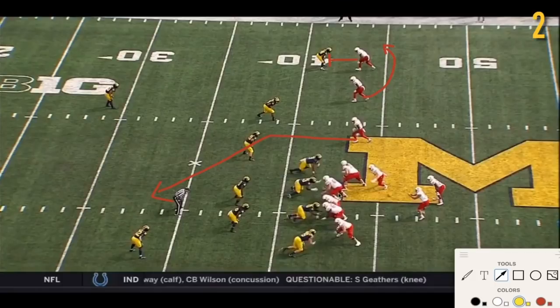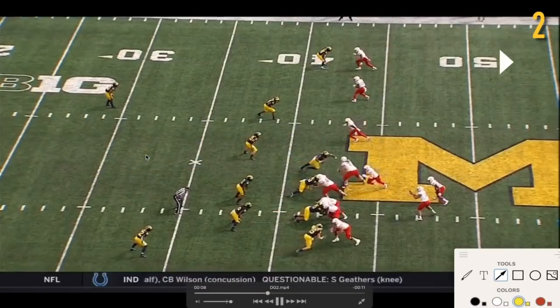Michigan is only sending these four down linemen. You'll notice after the play begins that both Bush and Gill come up initially off of this run action that you see in the backfield. I think it's an RPO. I can't say for sure. A key movement here is Glasgow also being sucked up. So let's watch the action of the play here.